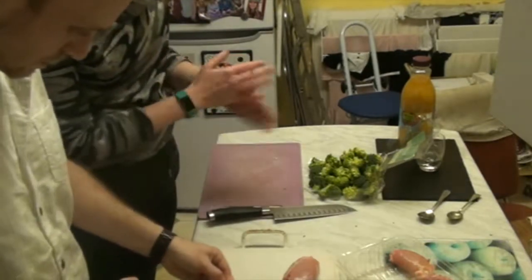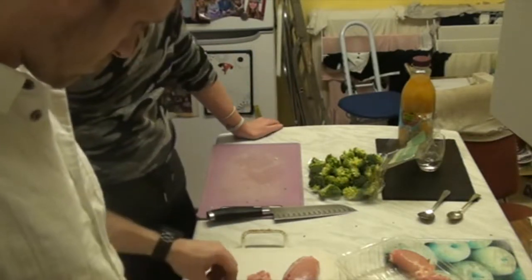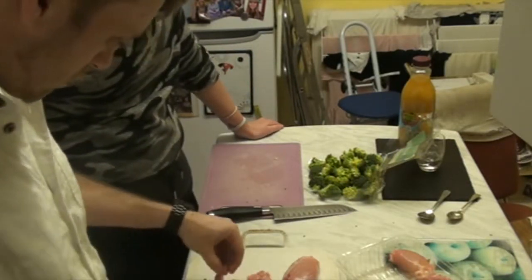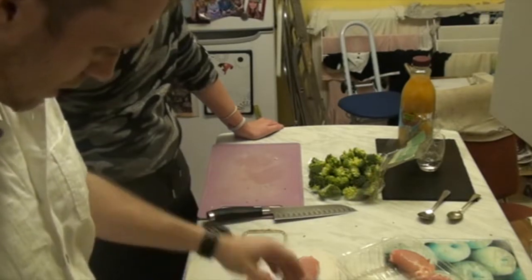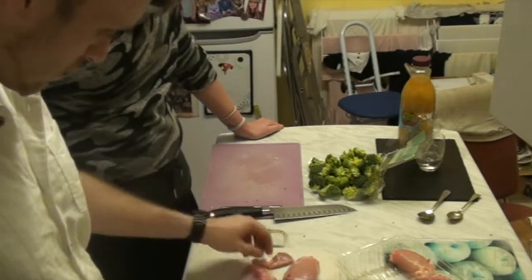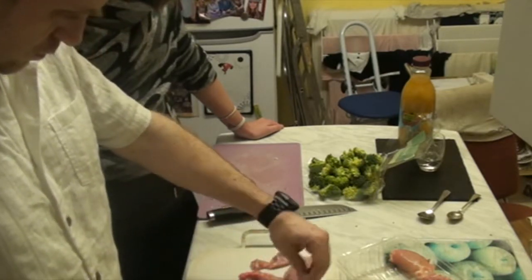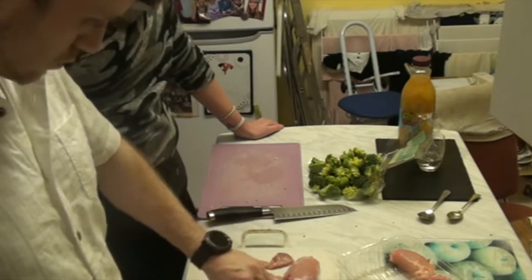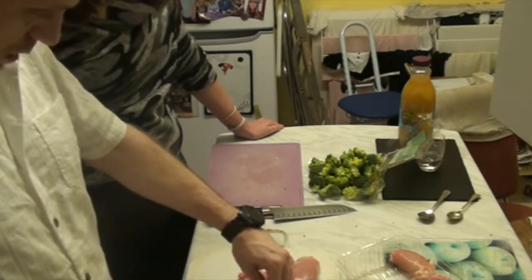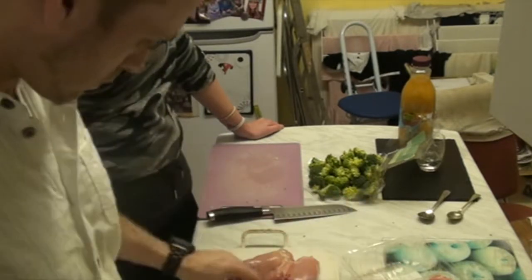Get rid of this. Bone there, chop that off. Always have to go over these things anyway. Not any of this fat. You can't get all of it off, but you can certainly try to get a lot of it off.